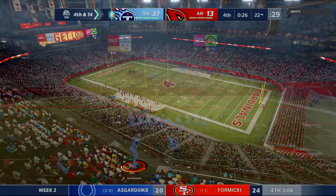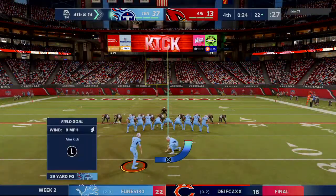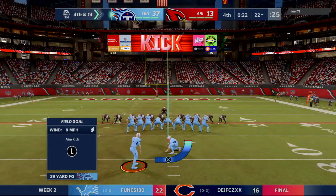Well, they could just run this clock out, but here is the field goal unit on 4th down. It's a 39-yard attempt, right hash.